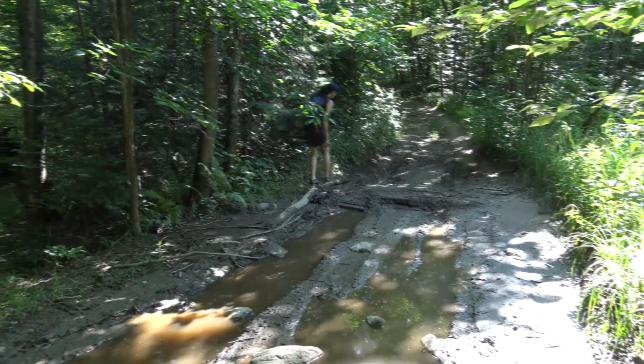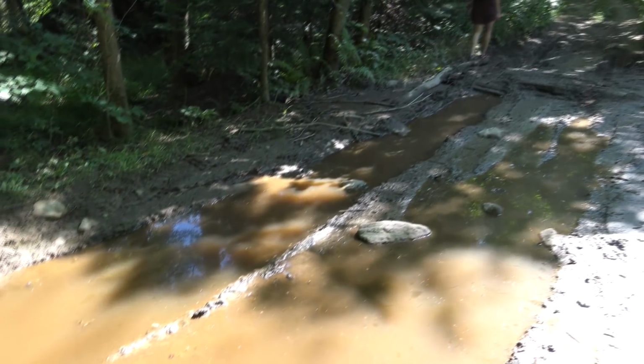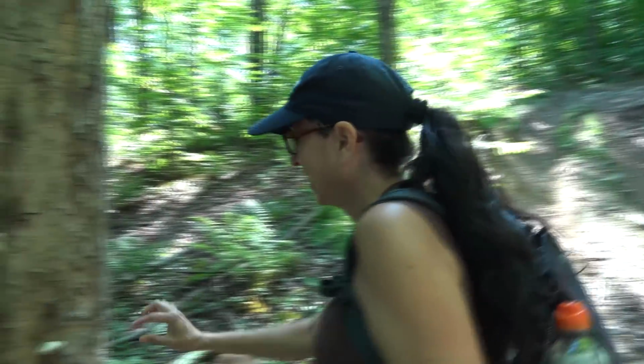Here's another mud puddle with more and more frogs. And also lots of cute little rodent tracks all through here. Somebody's been running along in here. Squirrels or chipmunks maybe.